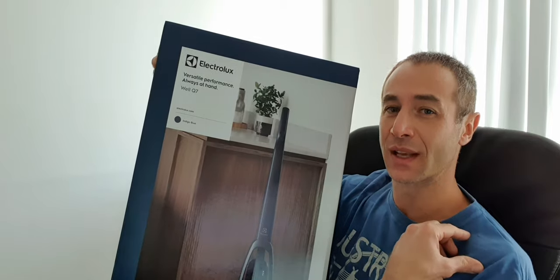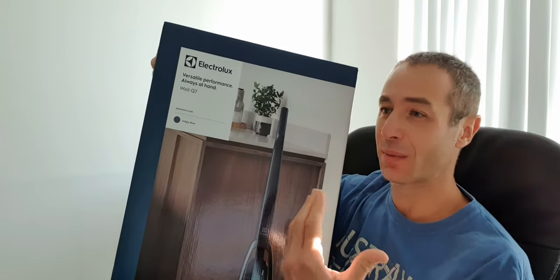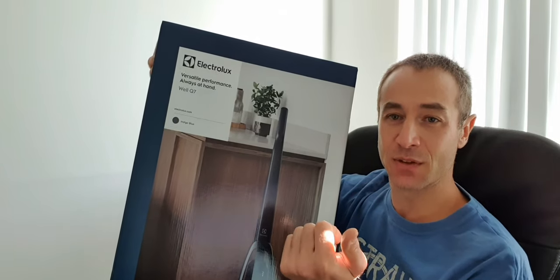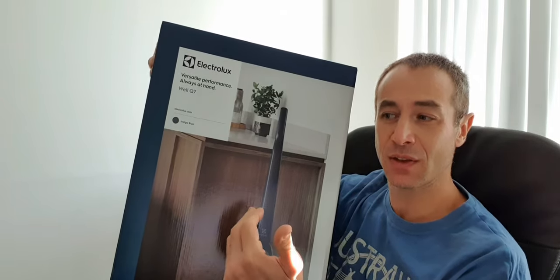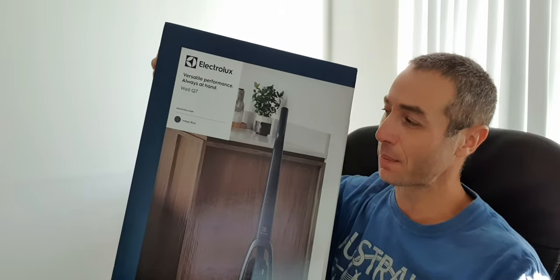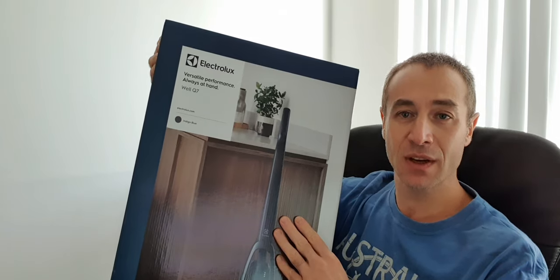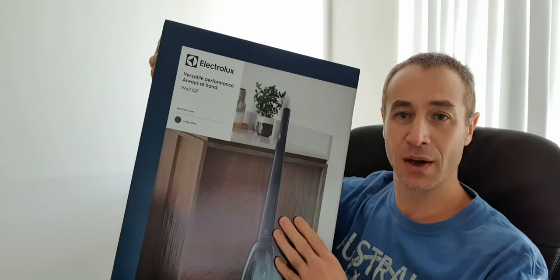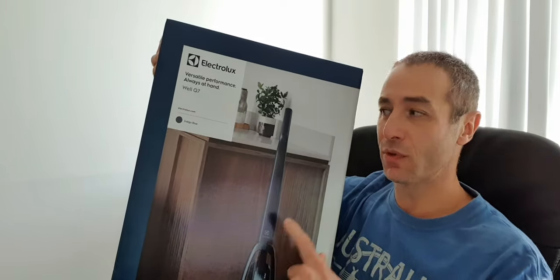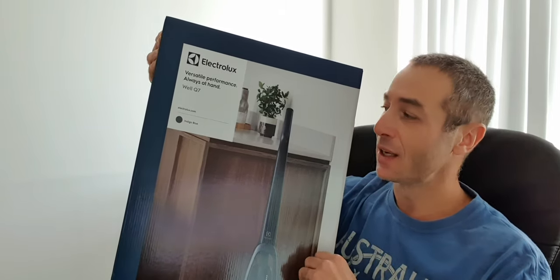For example, if I got the latest Korean car and I buy a BMW or Mercedes, even though I'm saving money, the car is so different, it's not fair to compare. But still, whoever cannot afford a lot of money for a new Dyson, maybe this would be a good choice for you.